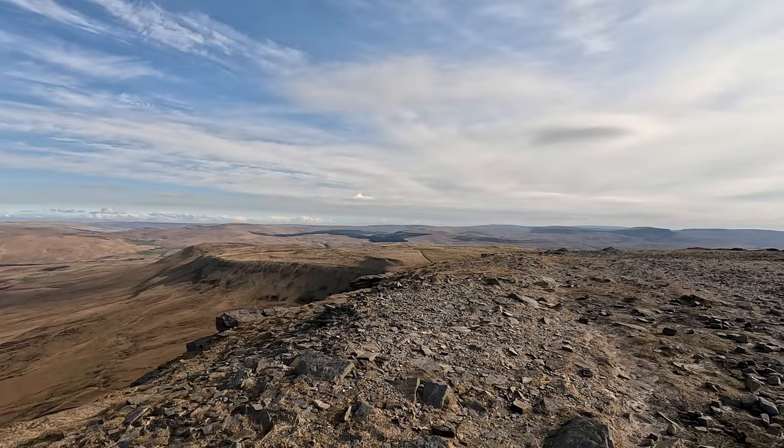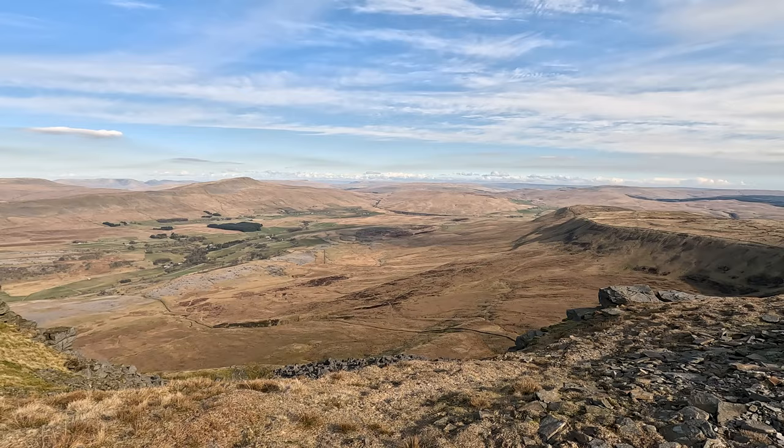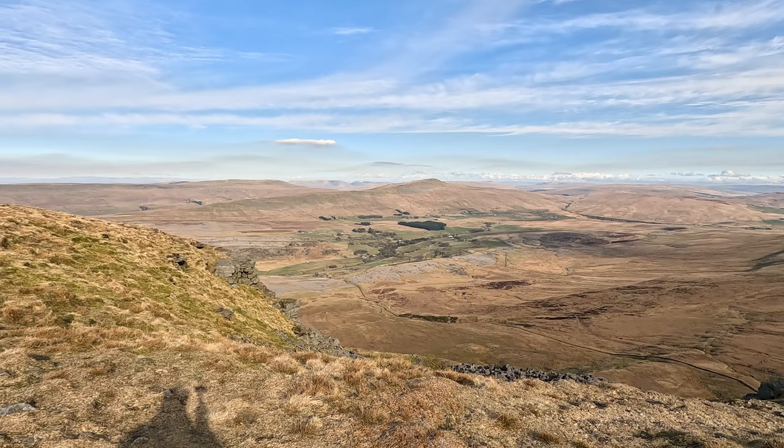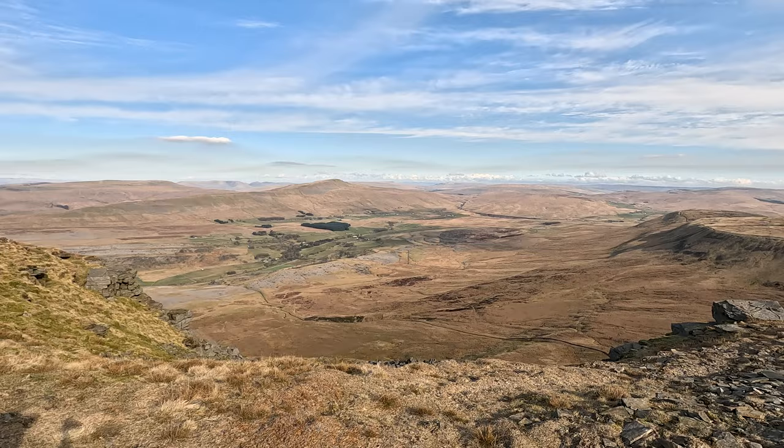Upon reaching the edge of the summit plateau, it does reveal magnificent panoramic views across the Ribblehead Viaduct, Whernside and the Howgills beyond. We continue along the edge of the summit plateau in roughly an easterly direction, passing cairns from time to time.